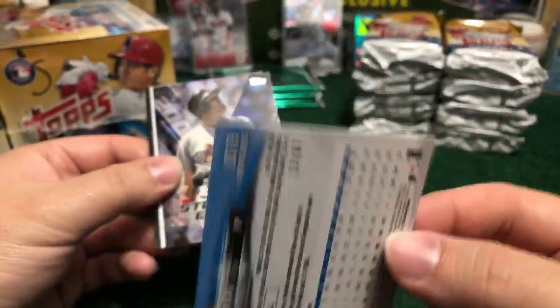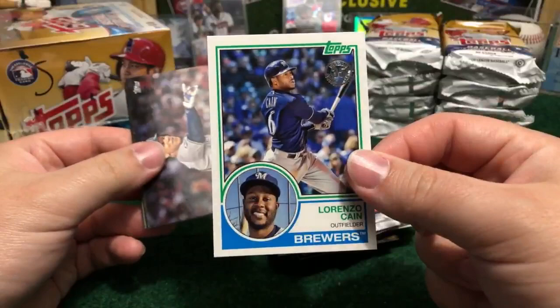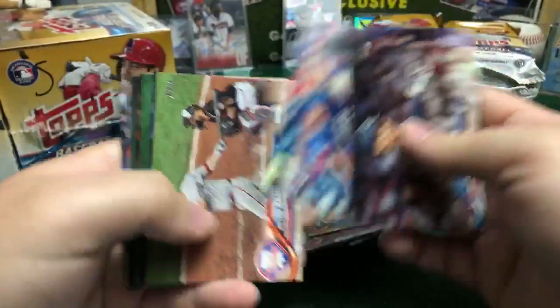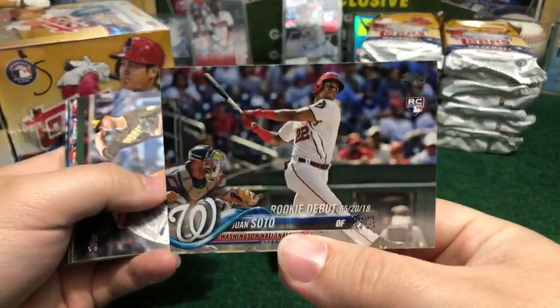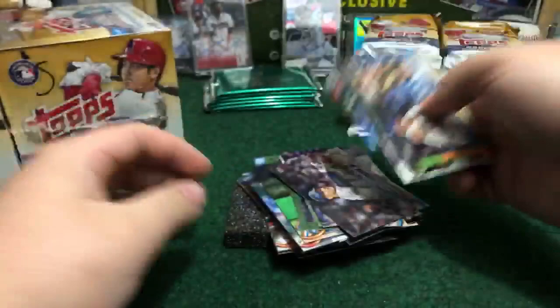Storybook Endings, 2000 with Clark. Lorenzo Cain, Brewers, nice. 1983. Rest of the pack number 2, we got a rookie debut, Juan Soto, Washington Nationals. So Melissa, you got the Nats in this break. Nice rookie debut of Soto.